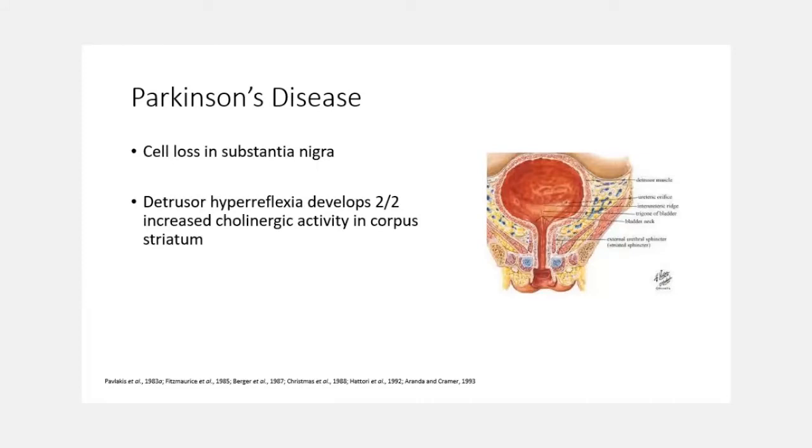Moving on, the next disease, Parkinson's, is something that people don't commonly realize can cause urinary symptoms, but strangely, one of the signs that we may see first with Parkinson's are urinary problems. With cell loss within the substantia nigra, which is an area in the brain responsible for regulated movement, the bladder begins to develop increased cholinergic activity, essentially all to say it becomes hyperactive, hyperreflexive, and you'll have events such as urgency and frequency without much warning in these individuals.